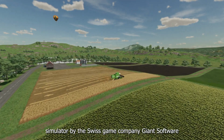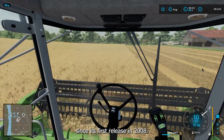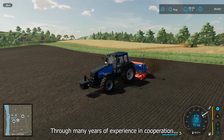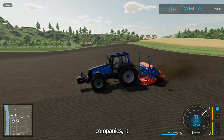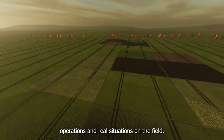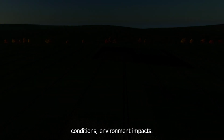A farming simulator by the Swiss game company Giant Software has been continuously refined since its first release in 2008. Through many years of experience in cooperation with agricultural technology companies, it very realistically simulates farm operations in real-life situations on the field, such as crop rotations, common machinery, site conditions and environmental impacts.